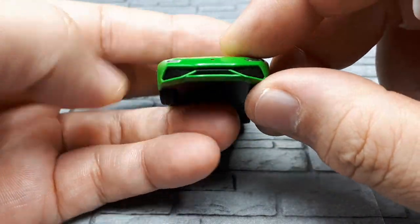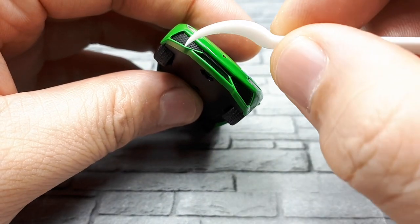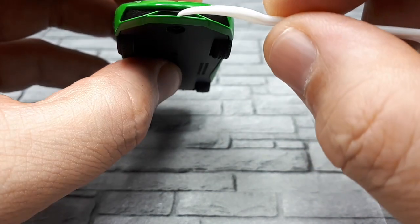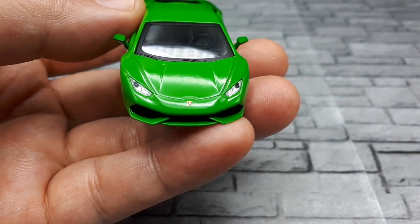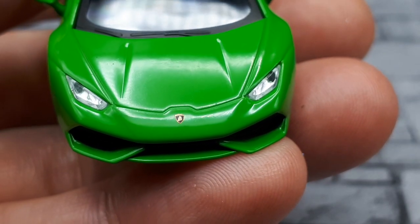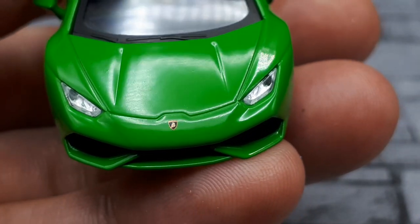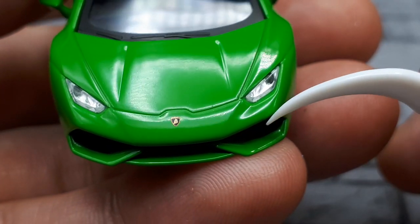Going to the front end here, I get a different light angle. You can see the texture here, so that's nice. Little black paint there in the middle, and then that goes pretty well. That's alright. Okay. Let's see how good that badge is. Well, you can't read it, but it's a general shape of a blobby bull and some Lamborghini text. Alright, well, I guess it's okay.